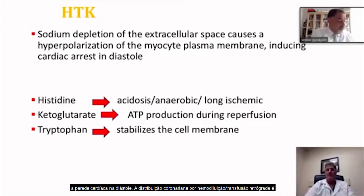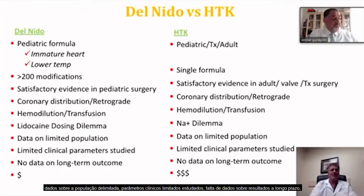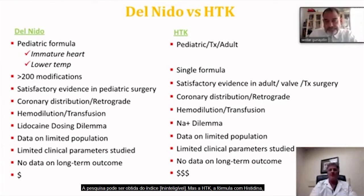Coronary distribution through retrograde hemodilution is a concern, but it's not a concern if you can modify it. Lidocaine dosing dilemma: data on limited population and limited clinical parameters which are studied. No data on long-term outcome other than what we have published. And the cost, it's very inexpensive to do now. These are things that we can readily pull from a Pyxis and mix.